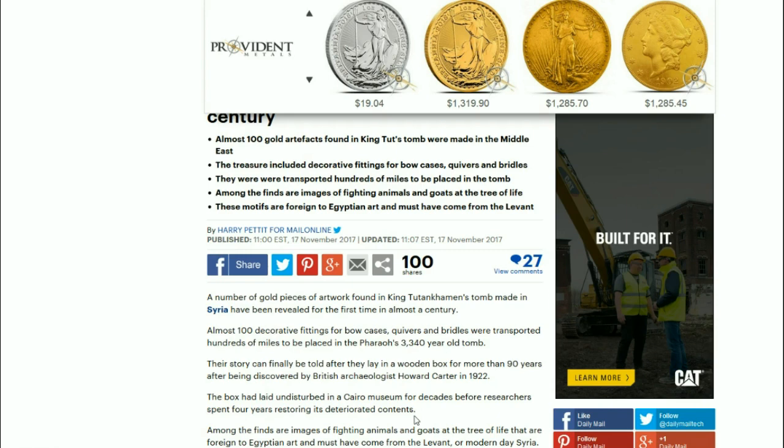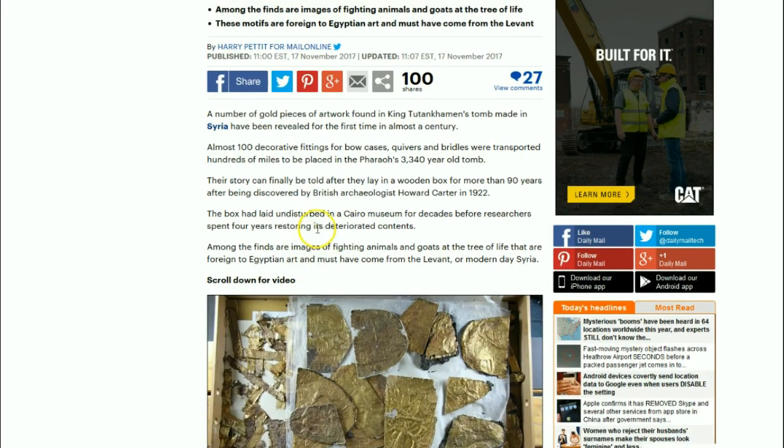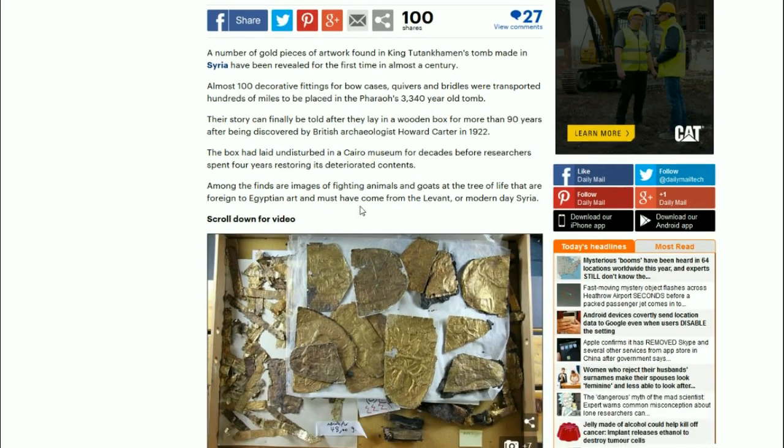A number of gold pieces of artwork found in King Tut's tomb, made in Syria, have been revealed for the first time in almost a century. Almost 100 decorative fittings for bow cases, quivers, and bridles were transported hundreds of miles to be placed in the pharaoh's 3,340-year-old tomb. Their story can finally be told after they lay in a wooden box for more than 90 years after being discovered by British archaeologist Howard Carter in 1922. The box had laid undisturbed in the Cairo Museum for decades before researchers spent 4 years restoring its deteriorated contents. Among the finds are images of fighting animals and goats at the Tree of Life that are foreign to Egyptian art and must have come from the Levant or modern-day Syria.